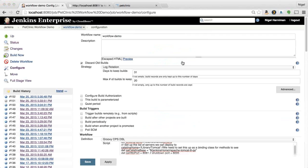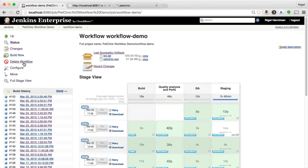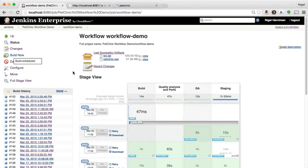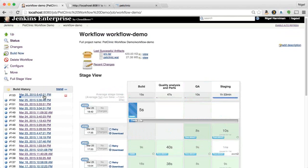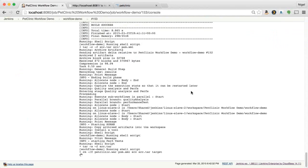So just going back to the job, I'm going to trigger off an execution. So I'm going to click Build Now. I haven't got this monitoring the source because I'm actually wanting to make sure it works if I'm offline. And then what you'll see is the normal progression of a Jenkins build running. So if I click into that build, I can look at the console output.